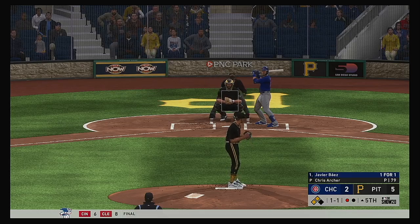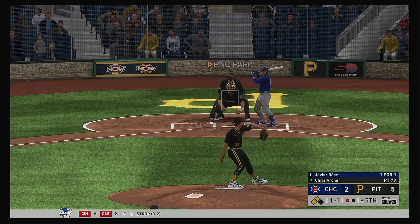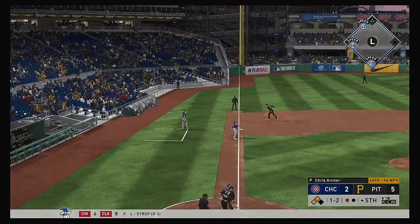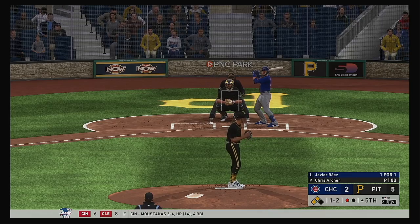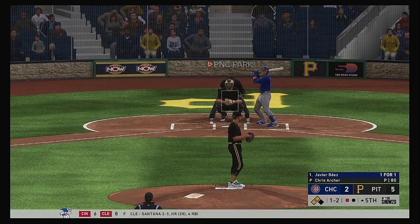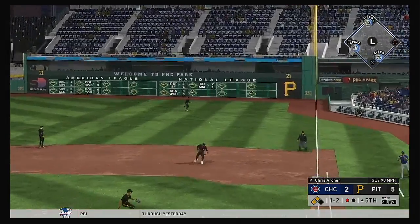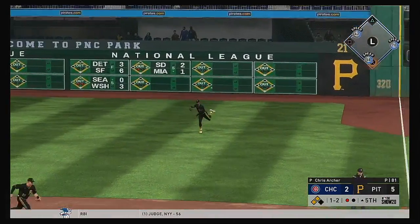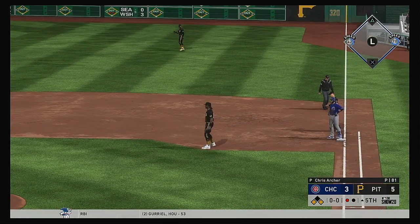And up to bat next, the versatile weapon, Javier Baez. Now a ball lined to the left side. Foul. Line drive, base hit. And the run is in to score from third.